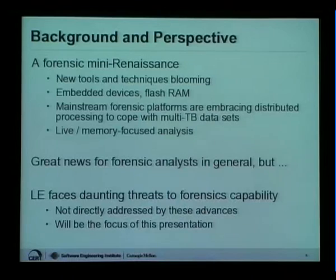The big mainstream forensic platforms are likewise making some amazing changes. They're both moving towards a distributed processing framework, which will allow them to handle the multi-terabyte sets of data that we're acquiring, are becoming very common to acquire, in fact, and live forensics and memory-focused analysis, which we've seen. Actually, yesterday, Peter Silverman gave a very good discussion about Mandiant's new tool for reconstituting processed memory space from a physical memory dump. Stuff like that makes this really, really exciting.